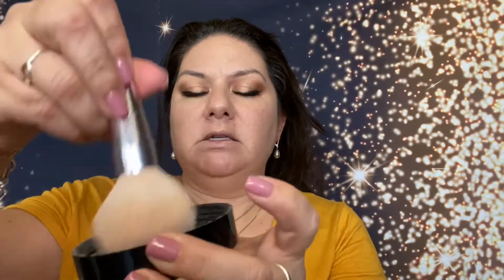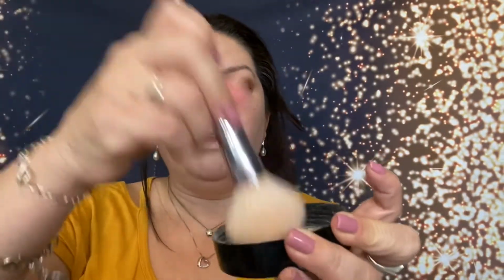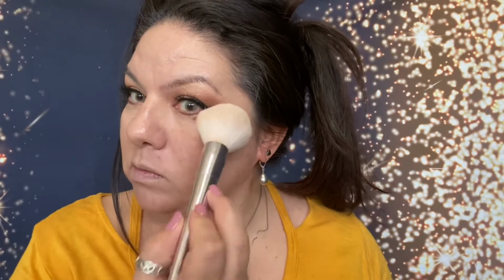Now I'm going to try to remove just a little bit to have a little bit more of my skin peeking through. I'm going to use the smallest amount of powder. It doesn't look small, but I'm going to dip it like this into my top to get a lot of it off, right? Tap it, and we're just going to set the face lightly because we don't really want to cover up the glow.